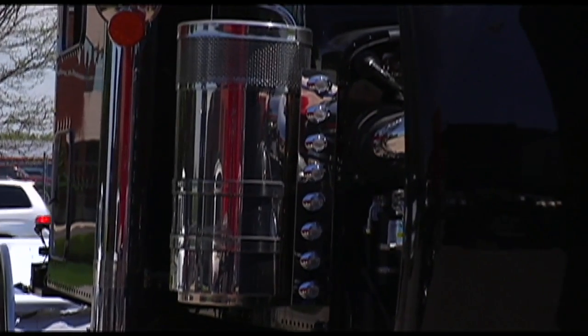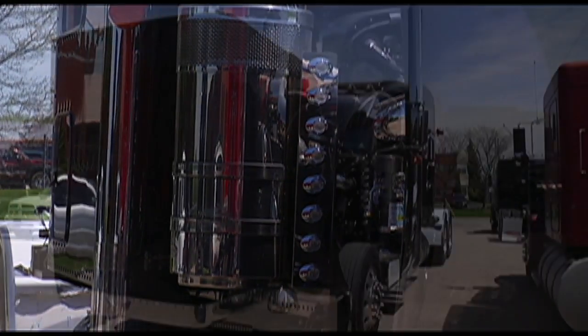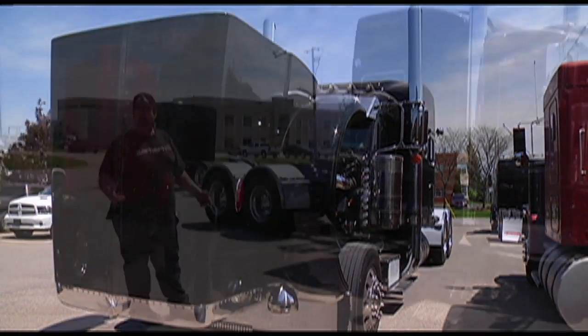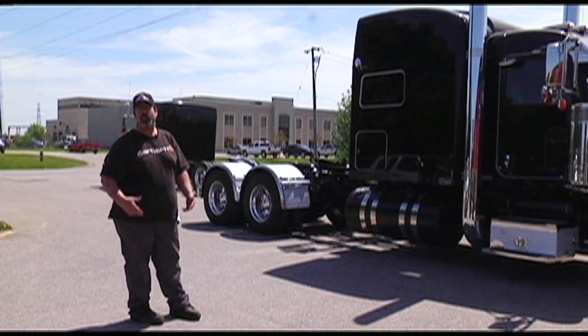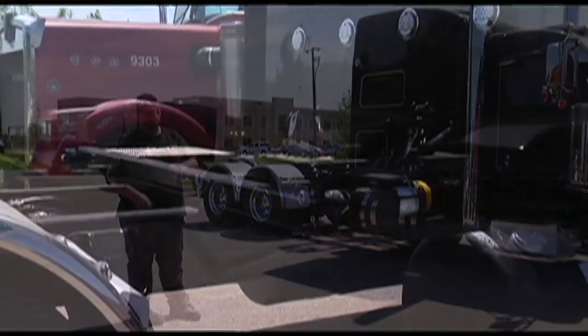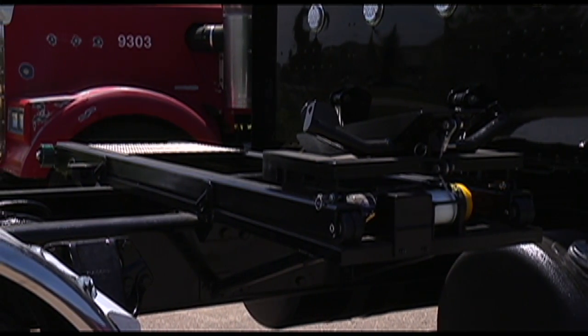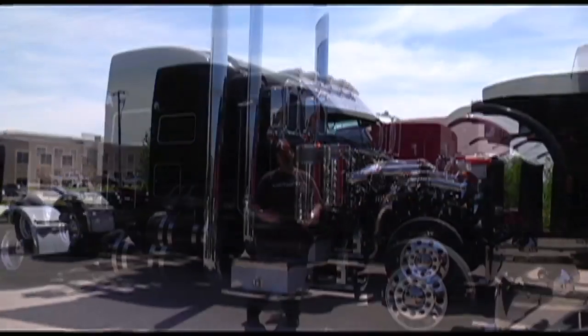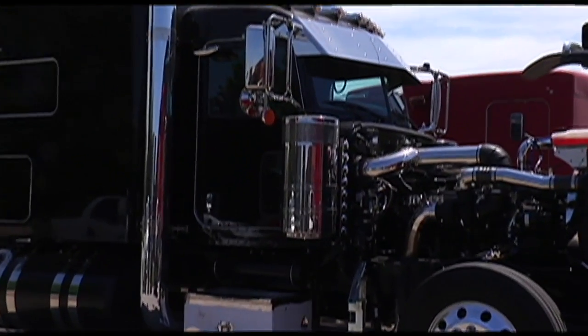And on the back of this, it's actually got a motorcycle rack that the guy can put his Harley on, and wherever he happens to get laid over, he can basically drive it off and drive it on. It's got to be aesthetically pleasing from the bumper right back to the back of the tires.